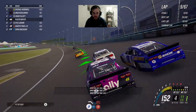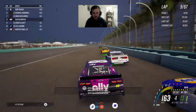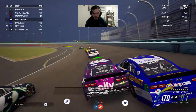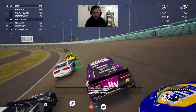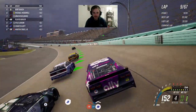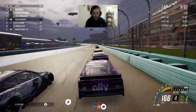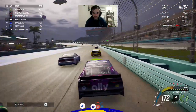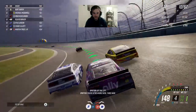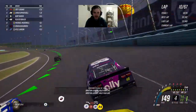Got one low. Clear, clear, clear. Three wide, middle. Comes Larson on the middle inside, of three. Making it three wide. Got one left. You're in the middle here. Three wide. Middle of three. Middle. All right, hold your line. Up all right, six. Hold your line.